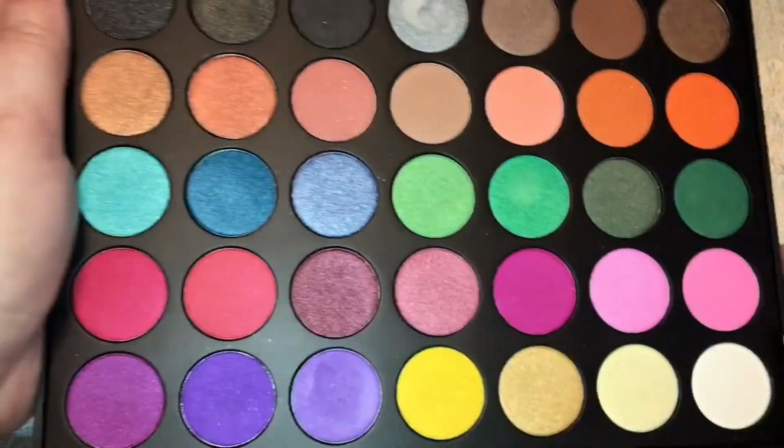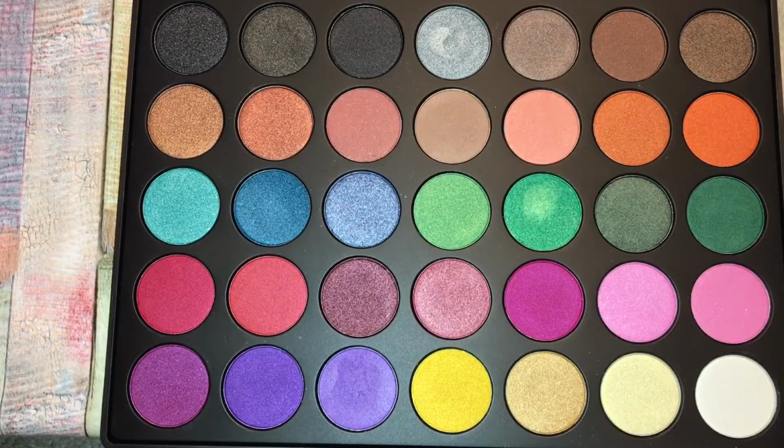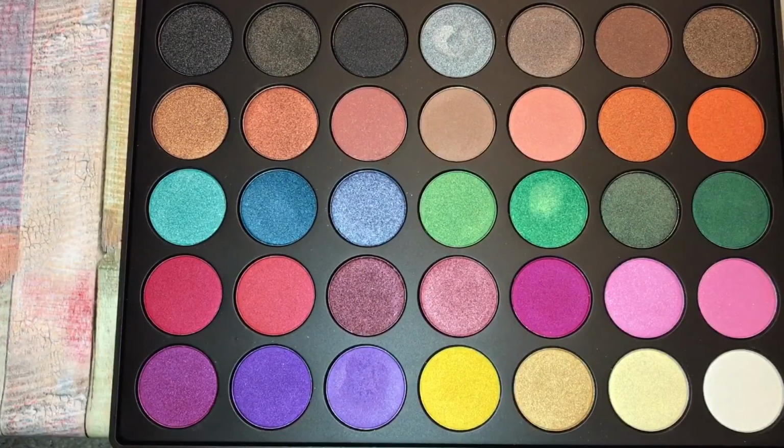Let's see, we'll do Morphe, and then I'll start going into stuff I only have two of from a brand, or one. So this is the Morphe 35U, very colorful. Let's see if we could even fit it in here. Not that many people have this one. A lot of people go for the 35O, but I just wanted a palette that has lots of different bright colors. So if I want to do a different look, I have those colors available.